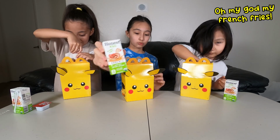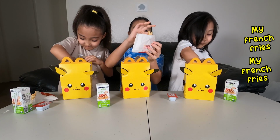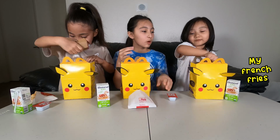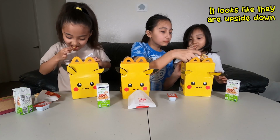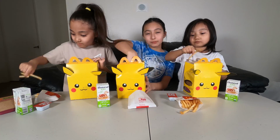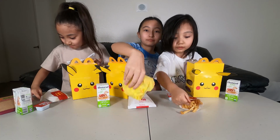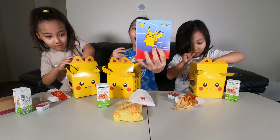Oh my god, my french fries. French fries. Chicken nuggets. And then here's my burger. And then here is the Pokemon card.